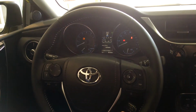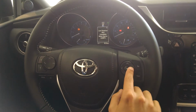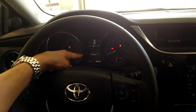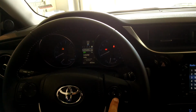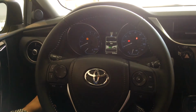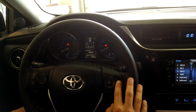Now let's take a closer look at the safety systems we just talked about. We have the lane departure system right here. You can turn it on and off. You can monitor the system right here in the multi-informational display that's full color and high resolution. You can go into the settings for sensitivity, and you have the pre-collision system you can set and the sensitivity here. And you can see a picture of the actual vehicle. Very easy to use, very easy to turn on and off.